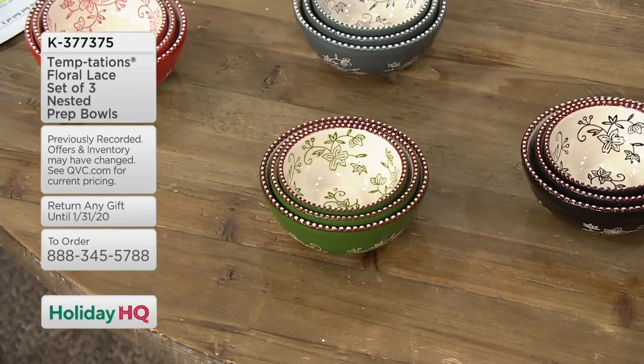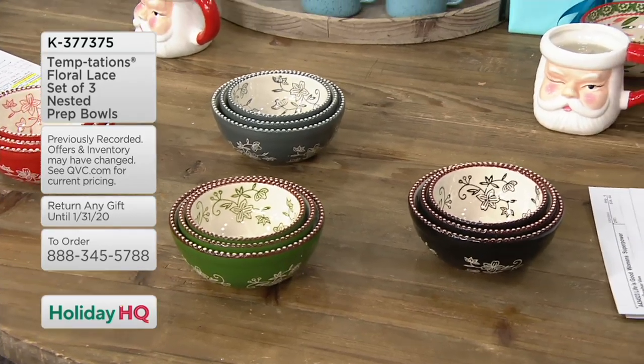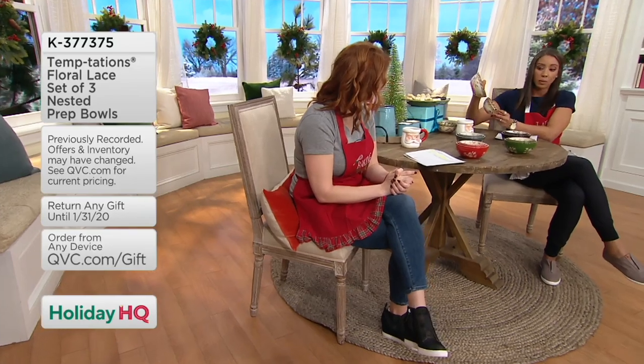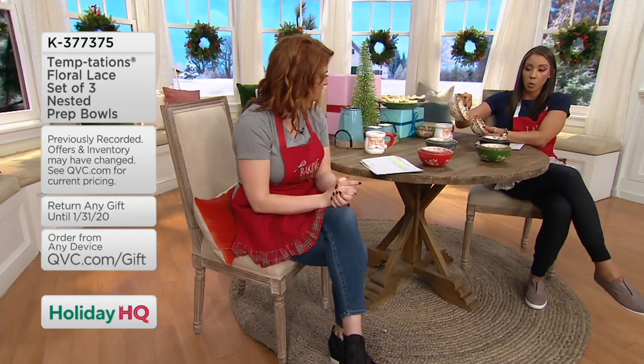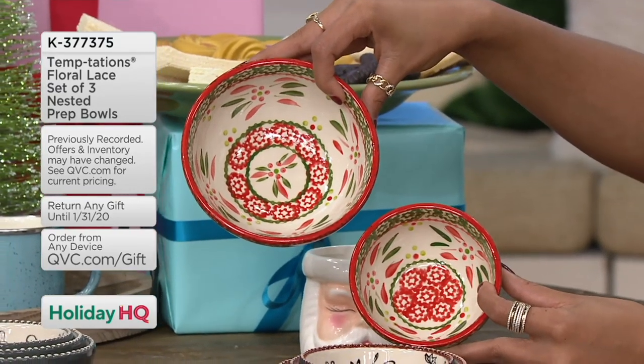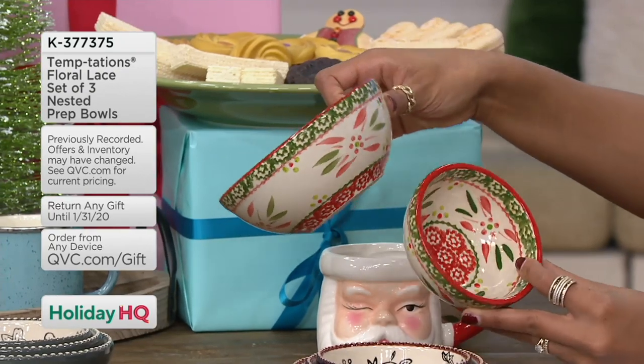Now, we do have the Old World set available, which is over here by me. If you are interested in the Old World, just know you can go to QVC.com to get this style, which is absolutely beautiful. So you can see the difference between Old World and floral lace. But you're still getting all those three sizes of prep bowls that nest together. And of course, this is on QVC.com for you to get.